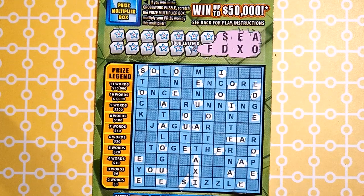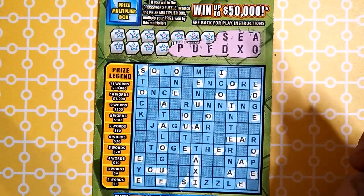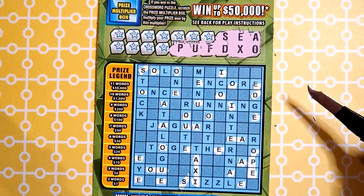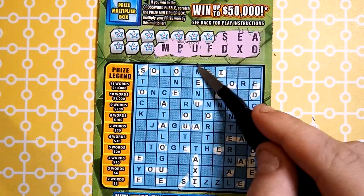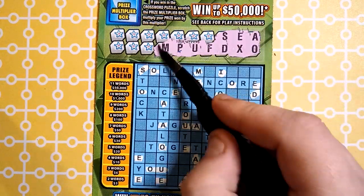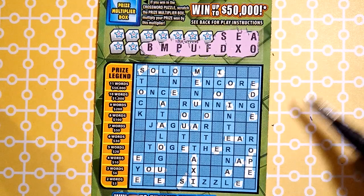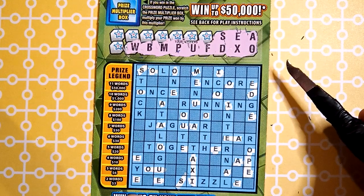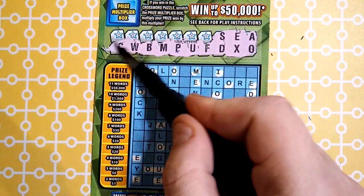I don't see any S. We got a couple Z's and a J. Probably won't get them. U we've got. P. We got one P. Just one. That's it. M. And one M. B, looking for a B. I don't see any W. I don't see any W's either. We need a Y for a guaranteed win. That would be nice. How about a C?